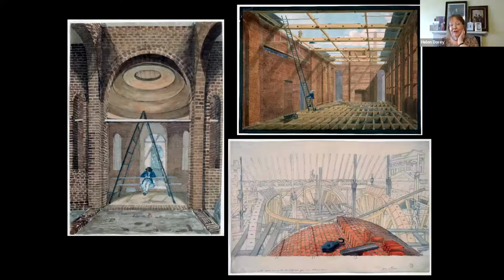Top right, you can see a view of Dulwich Picture Gallery, showing the timber floor joists exposed and the ceiling structure under construction, and lower right, another pupil's view of the roof of the Bank of England, showing the wooden formwork for Soane's arches, and in the foreground, one of his roofs partially constructed using the hollow pot bricks specially made for the purpose in kilns on the site.